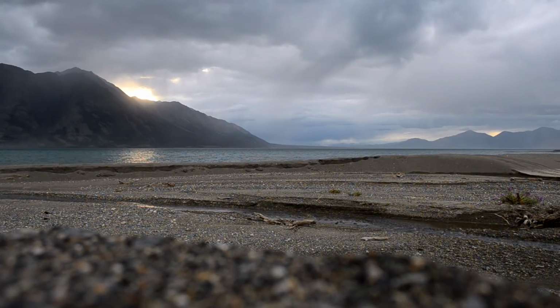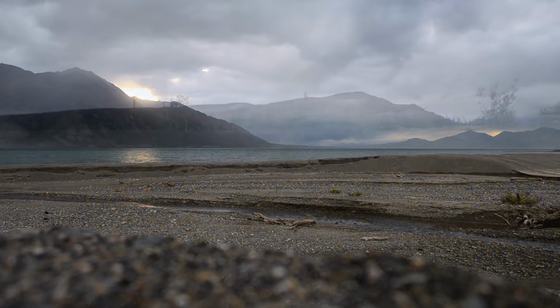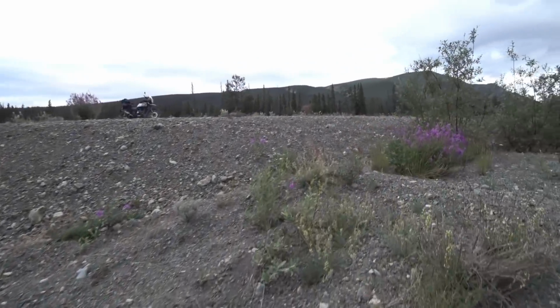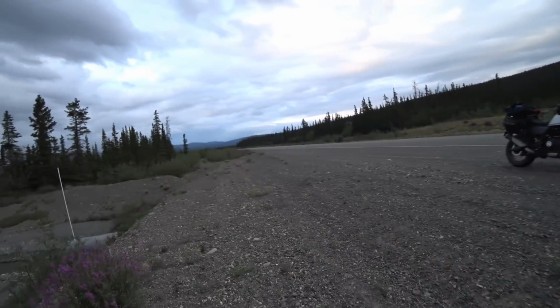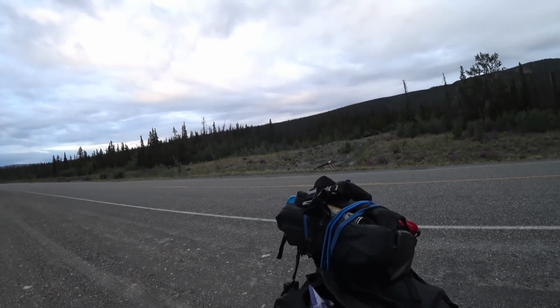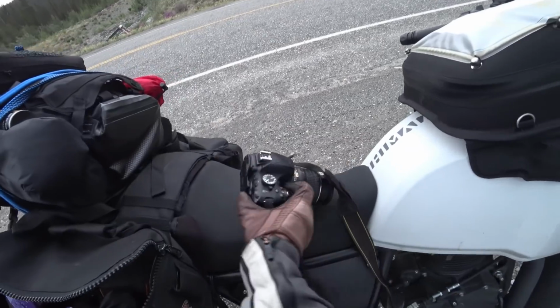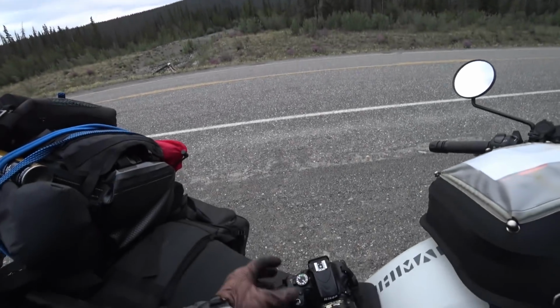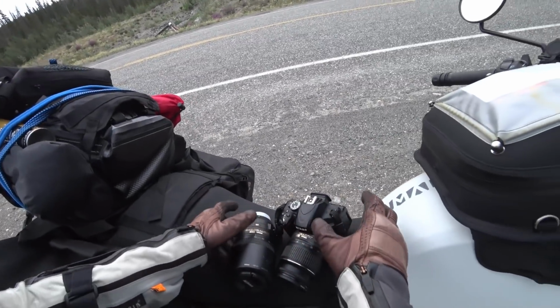Well, I'd love to camp right here, but I think I need to get some more miles in. Awesome, awesome, awesome. Man, I'm pumped now. That is so cool. Checking on me, see if I'm okay. I'm better than okay. Let's do this.